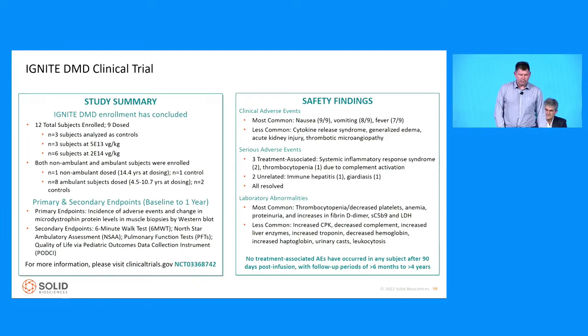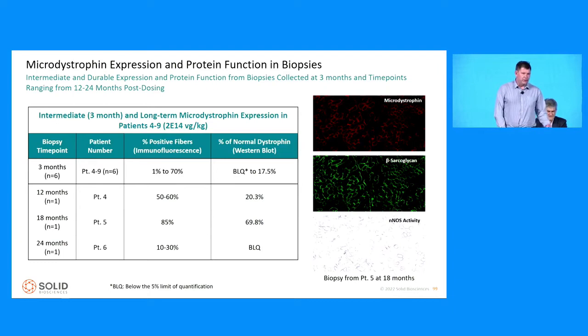So one of the main things is, can we get the microdystrophin to the right place and expressing appropriately? And so in our patients, I highlighted on the left there, we're looking at both 3-month and also longer-term data that we're seeing. And what we're looking at here, out to 2 years, we actually still see observable microdystrophin expression in the biopsies of the boys. And due to COVID, we have a 24-month biopsy. Our below level of quantitation, which is a BLQ, is 5%. But when you look at the image, you can actually see the band is there, and it matches up to about the 10 to 30% that we're seeing in positive fibers. But we're hopeful that the durability is there, and this gives us that hope.